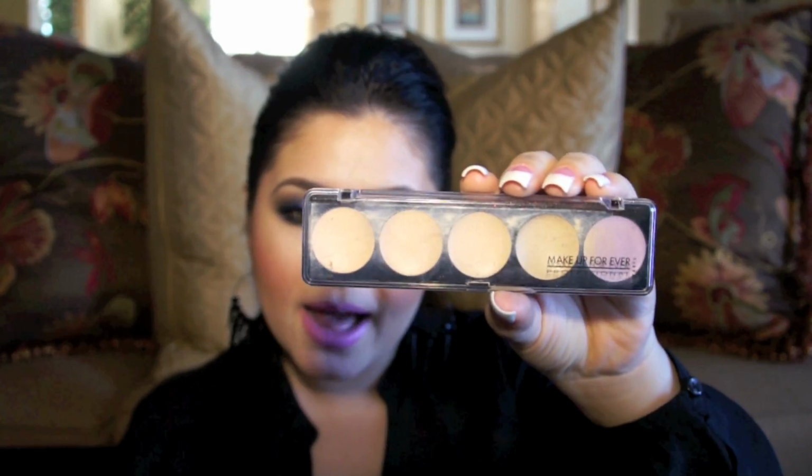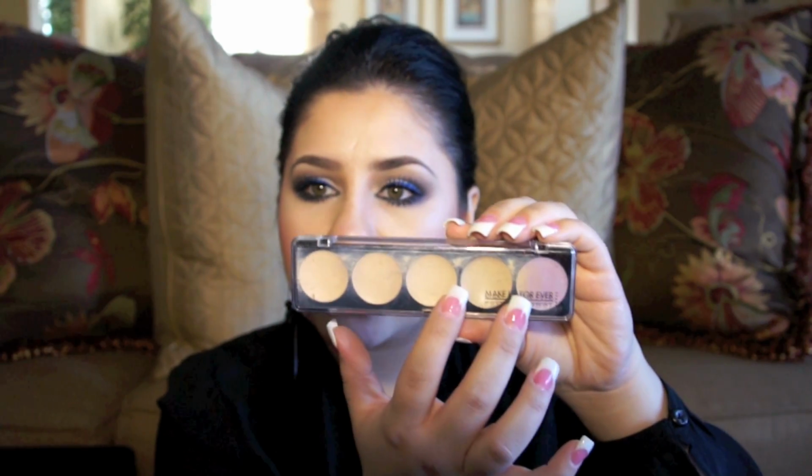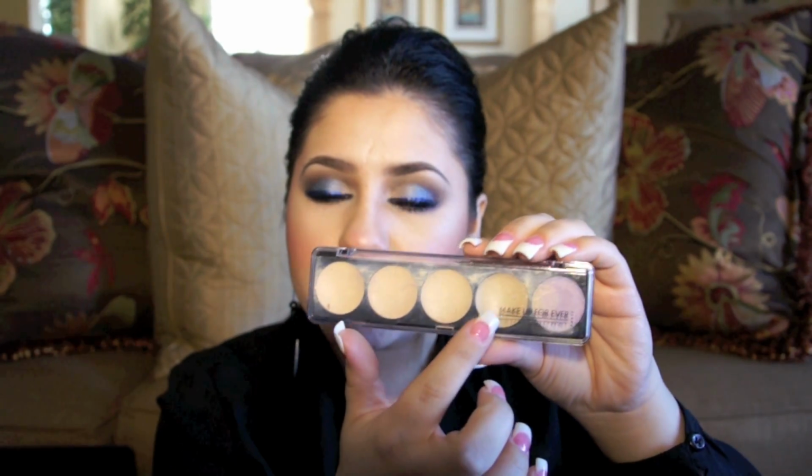The other thing I've also been loving is the Makeup Forever concealer palette, and this one's palette number 5. It has tons of different colors, and I love that it goes from a dark beige to a lighter concealer. I cover my freckles with the darker one, and then the lighter one I'll put under my eyes and things like that, so you have different colors to cover up with.